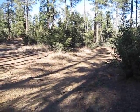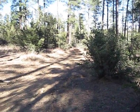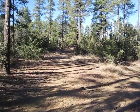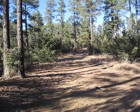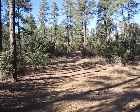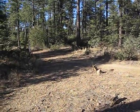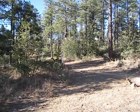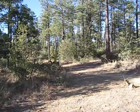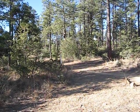Here's where 81 cuts off to the right and drops down into the valley. It'll join up with 396 down in the valley by the creek down there. But we're going to take this other little trail to the left, just a short cutover trail that'll take us up to 396. Okay, we're up on top now, and here's where 81 meets up with 396. So we're going to go to the left here, and 396 a little bit more over the hill, and then drop down back to the parking lot.